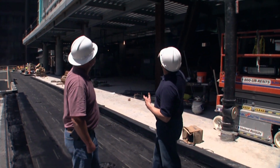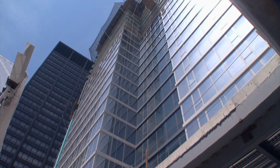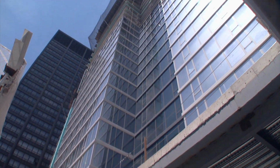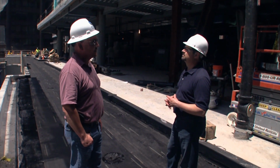Okay, and I see you guys are pretty far advanced here. Oh yeah, we've been moving up pretty well. Typically, everything's on a 5-day cycle. The windows, the interiors, everything moves at a 5-day cycle through the building.